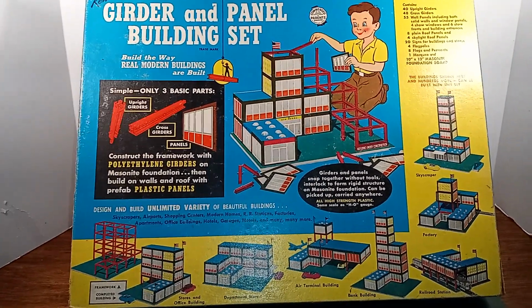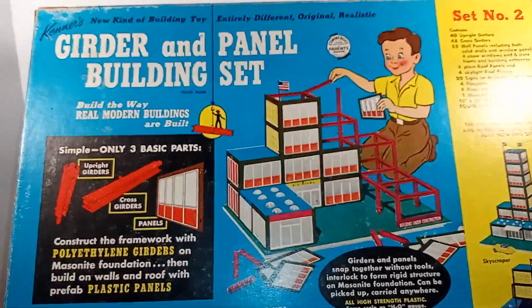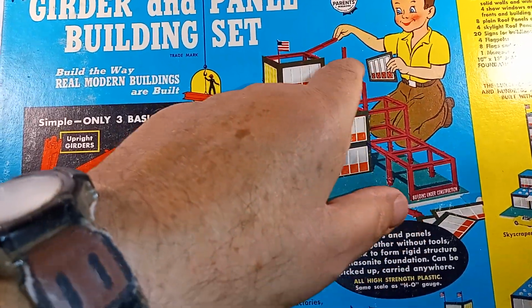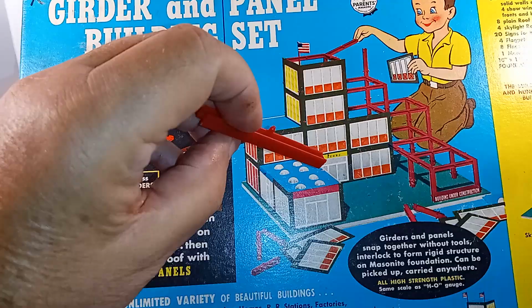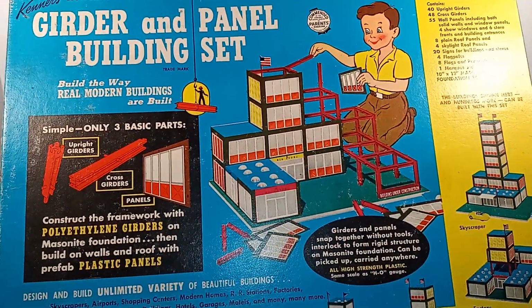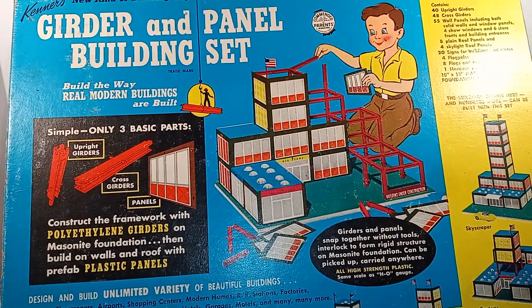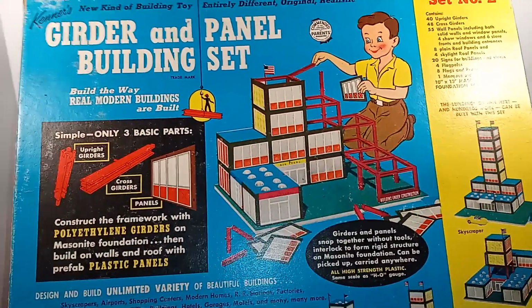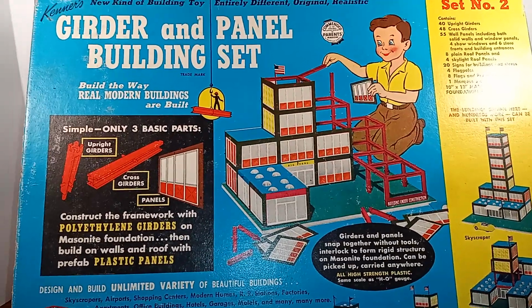Now, I don't think I had this set, because the set I had included this structure that you see here. And look how big they made. I'm going to show you something. Not quite the same thing, is it? Anyway, I think they passed a law forbidding toy manufacturers to do that because it was misleading to children. They thought they were going to get something really big, and it ended up being really small.